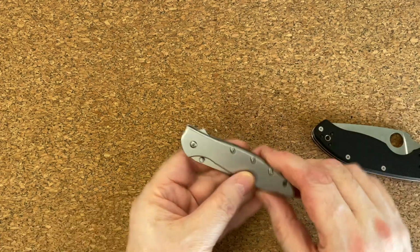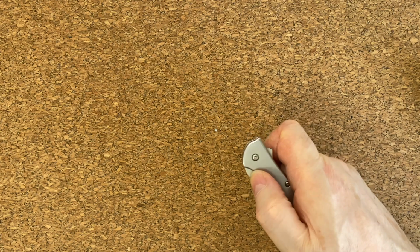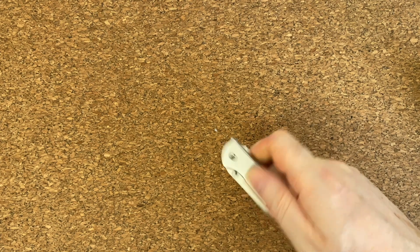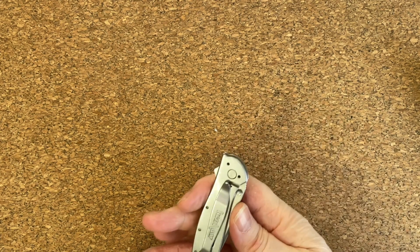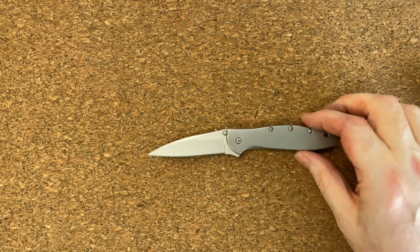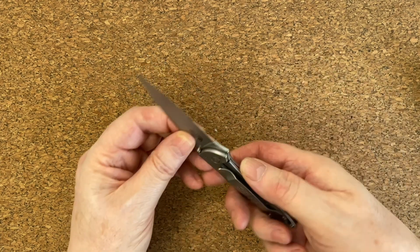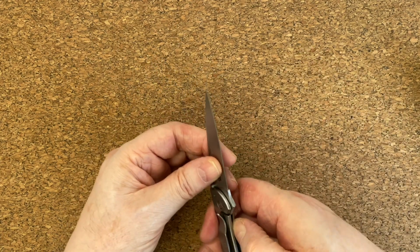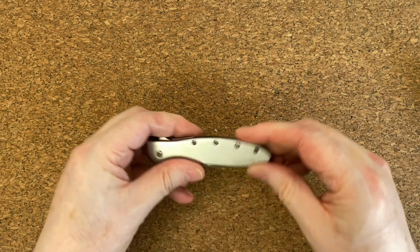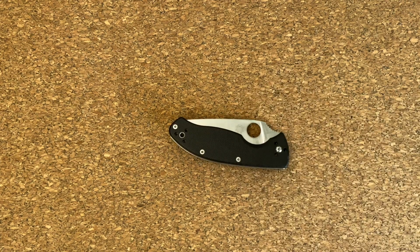Here's the other reason. I reviewed this knife a while ago. This is a Kershaw Leek, and this is really not what I collect. I don't particularly like the blade design, and there's a bunch of other things about it that I didn't like, but I do like it. I like it a lot, and the reason I like it is it's a rescue dog. It's a knife that I got cheap, in terrible condition, and fixed it up and learned how to do that. And this is one of those. This is a rescue dog.